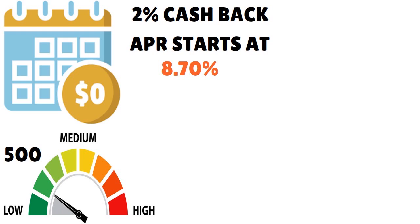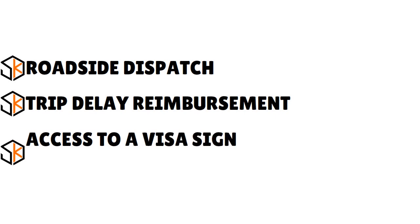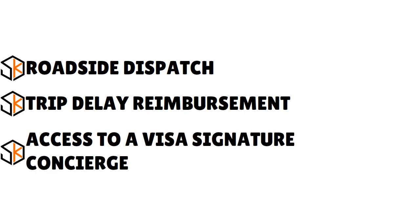They are asking you to have a minimum FICO score of 500 to qualify for this card. And like other Visa Signature cards, this credit union version provides benefits like roadside dispatch. That's really cool. You have trip delay reimbursement and also access to a Visa Signature concierge. So you are really well covered here.